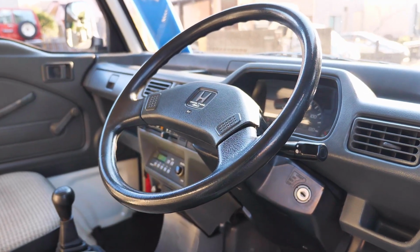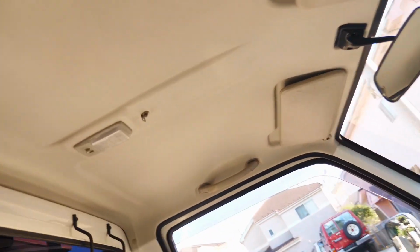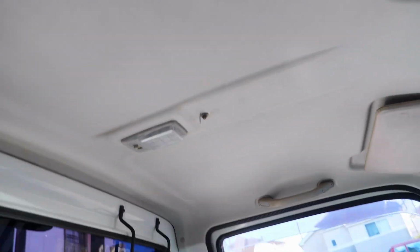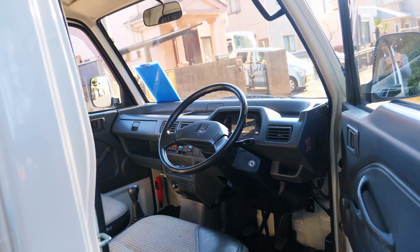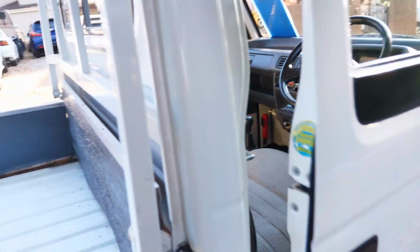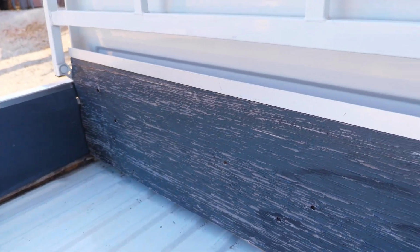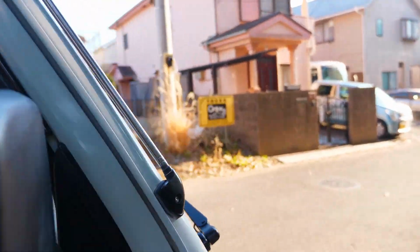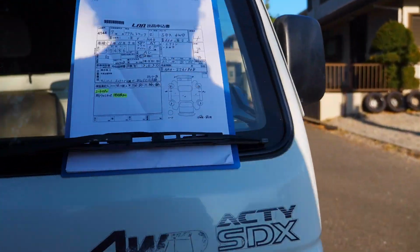Okay, so I don't think there's much else to mention in this one. There is a little thing attached to the headliner, so I'm not sure what that's all about. And yeah, shifts well, drives well, engine runs well. Check with your customs broker to see if wood is going to be a problem. I don't think it is, because we have successfully sent cars like that to the USA before. I think Canada, New Zealand, Australia are all really picky about that.